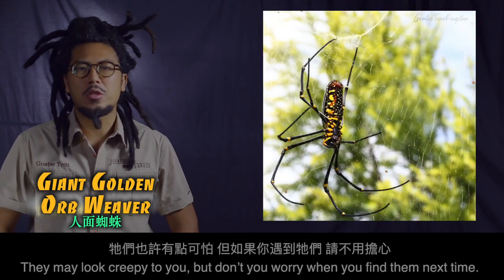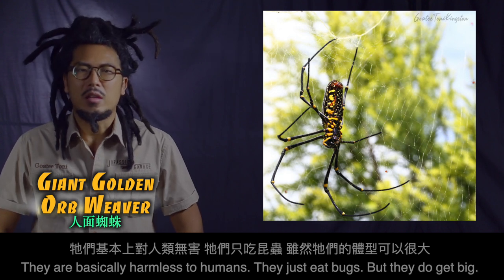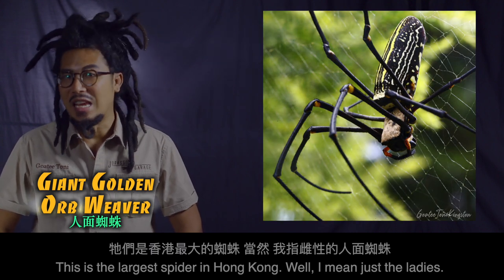They may look creepy to you, but don't you worry when you find them next time. They are basically harmless to humans. They just eat bugs. But they do get big. This is the largest spider in Hong Kong. Well, I mean just the ladies.